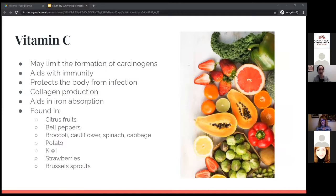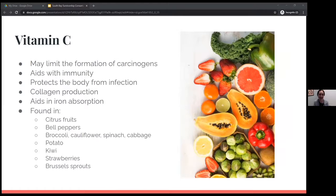The next antioxidant is probably one of the most famous antioxidants, and that's vitamin C. Some of the primary functions of vitamin C is it helps limit the formation of carcinogens, which are cancer-causing substances, by reducing damage from free radicals. It also helps promote immune function, so it can help prevent acute illness as well. It protects the body from infection. Vitamin C also contributes to collagen production. So it's really important in wound healing. In post-op patients, vitamin C can help promote healing as well. And then vitamin C aids in iron absorption. So anytime you're consuming a food that contains iron, if you're consuming it in the presence of vitamin C, that helps your body absorb the iron.